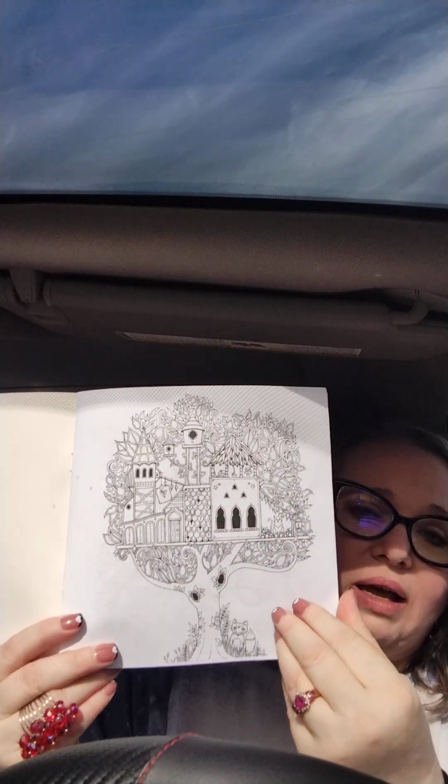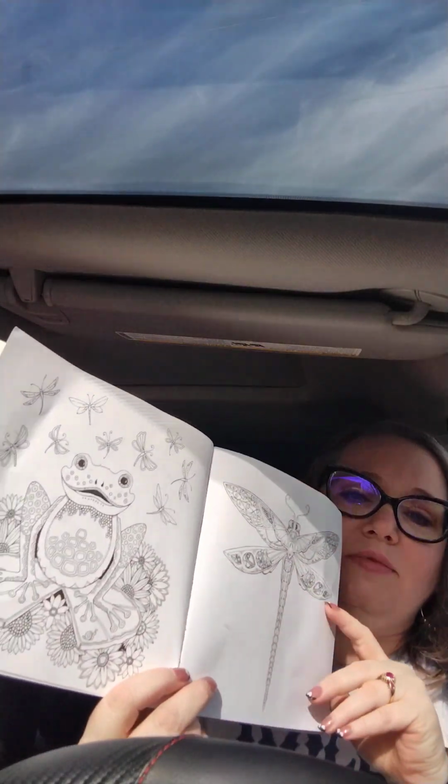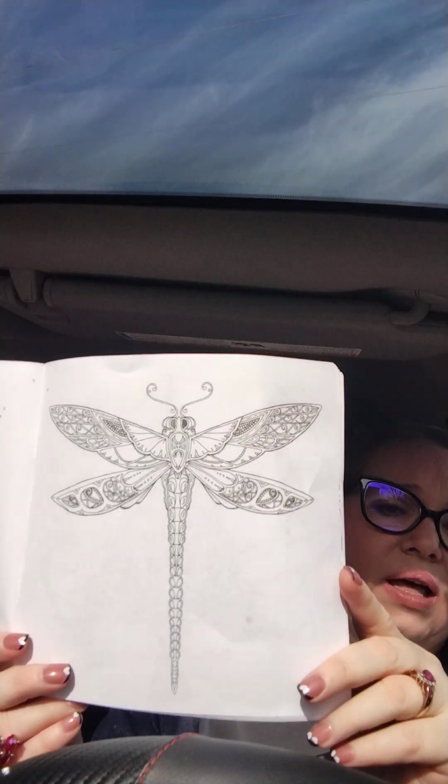But this is what I thought to be an adult coloring book. And I'll tell you, the illustrations are beautiful on the inside. Like, I really like them. Look at the frog. I love frogs. I collect frog stuff. I love the dragonfly. That's beautiful. So the illustrations are beautiful.